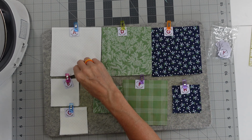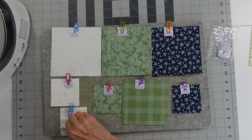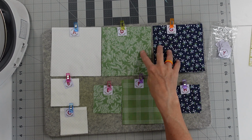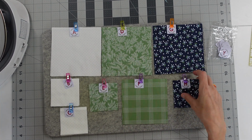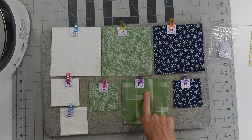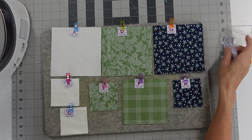We've got 2 of the large block for A, 4 B's, 4 C's, and C is just slightly smaller than B. And then the D and G in the green and blue are the same size as A. And then also E and H are the same size as B here. So those are our cuts, and then F is just slightly smaller than these 2. So that's how it's cut.